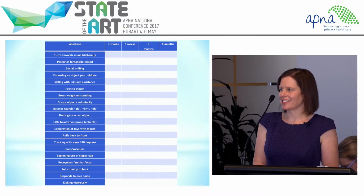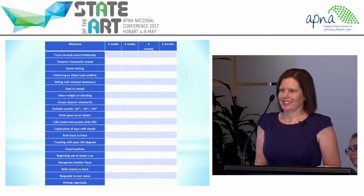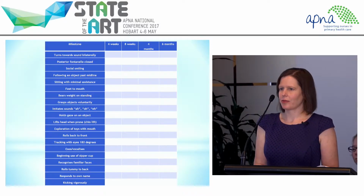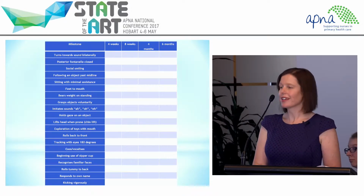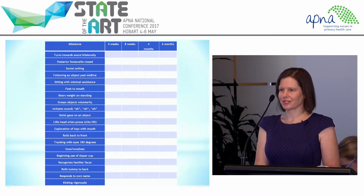Cooing and vocalising, very cute. When do babies start cooing? 8 weeks? So 4 weeks.